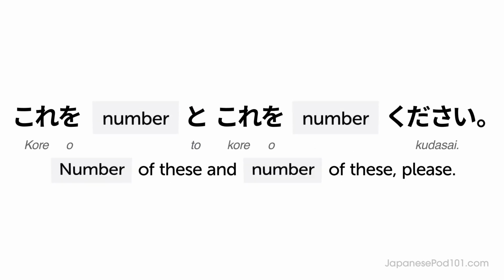Here is the variation pattern. これを number とこれを number ください. You should be aware of this pattern, but you won't need it for this lesson.